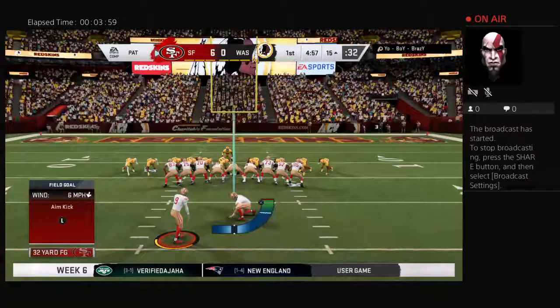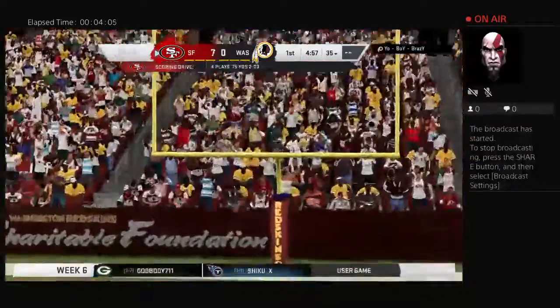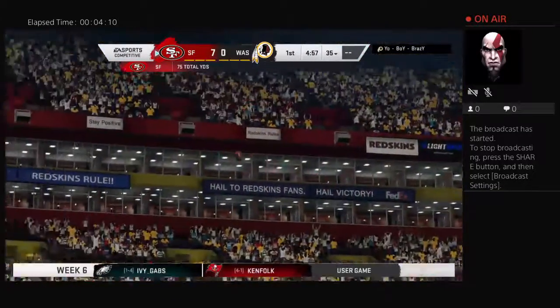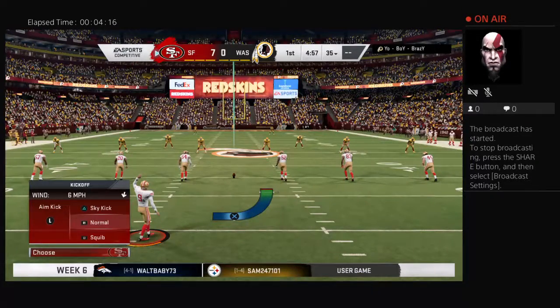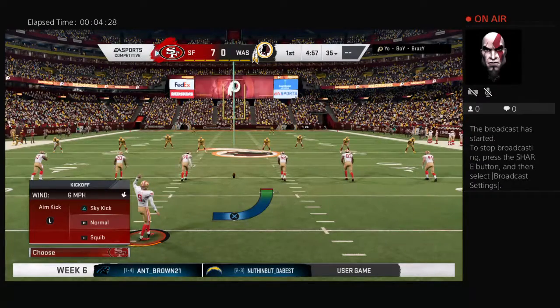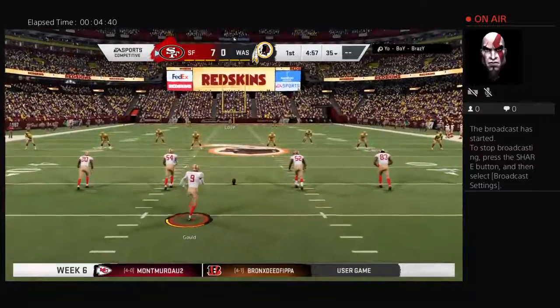Robbie Gould on for the extra point. And the 49ers grab a 7-0 lead. Makes the score Niners 7, Redskins nothing. Robbie Gould to kick off for San Francisco. After the touchdown, it's Robbie Gould now to kick it away.